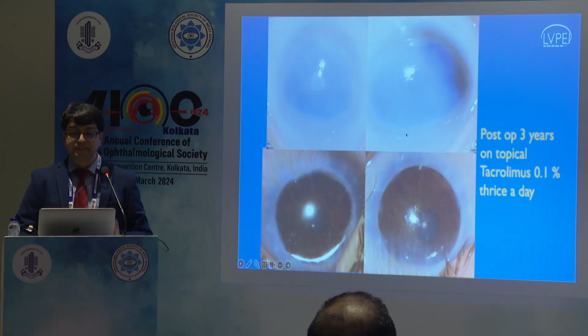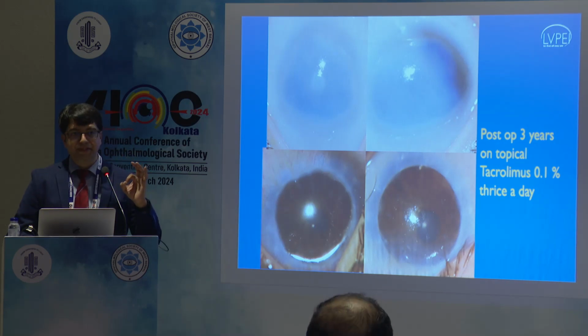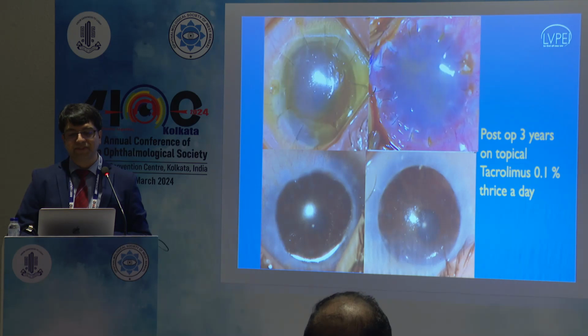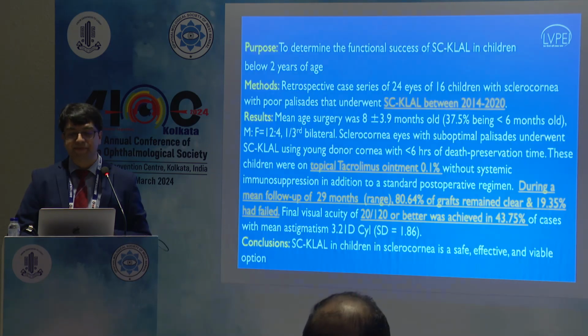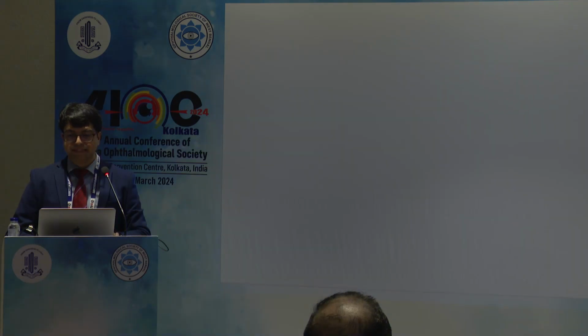Okay. So even such cases, sclerocornea, have a 100% failure at the end of 1 year. So with this new technique, we were able to achieve a 10-year outcome of close to 80%. So I finish here.